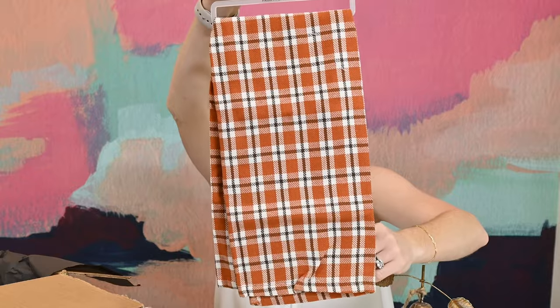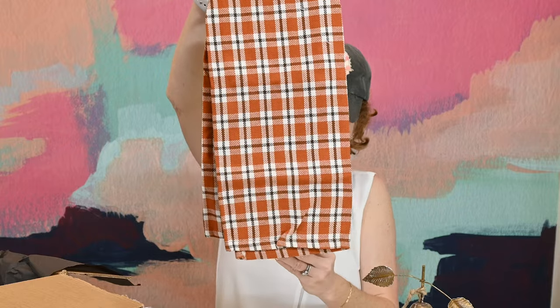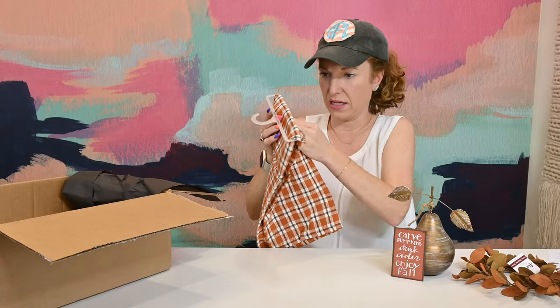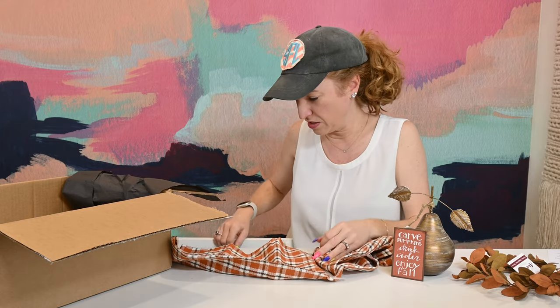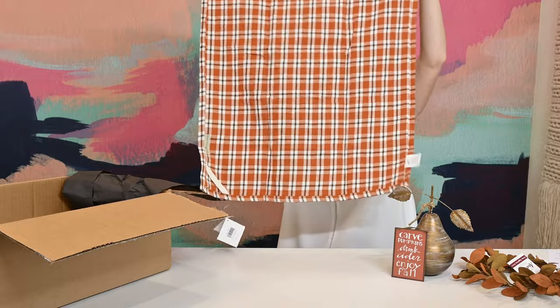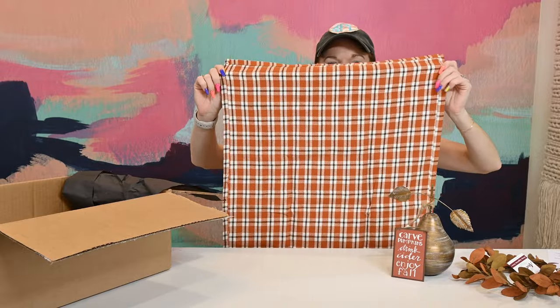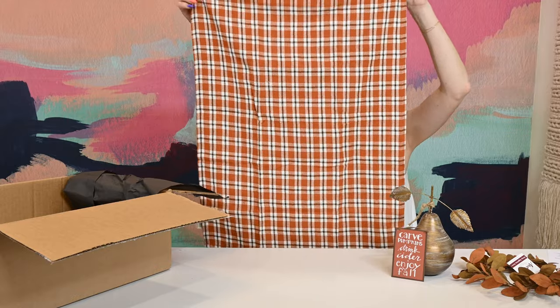Love the colors, love the pattern. What does this say? Dish towel in orange plaid. Let's see if we can open it and see how big it is. It looks like it's a good size. I get weird about small dishcloths that you can't actually get anything done with. Yeah, he's a good size. So there you go. And he looks pretty from both sides, which is really important for me.